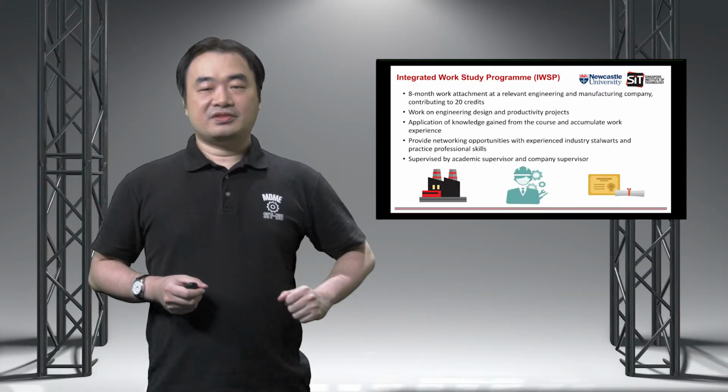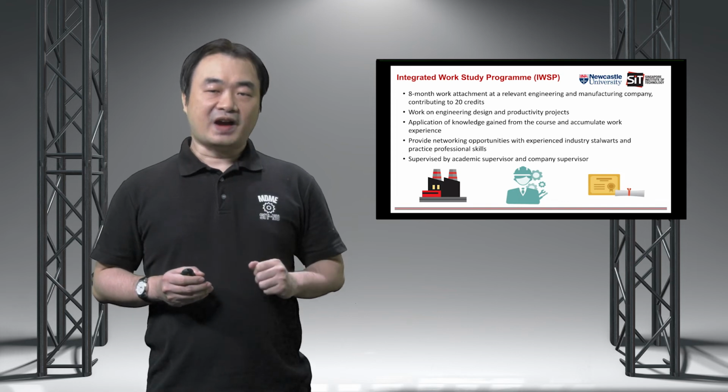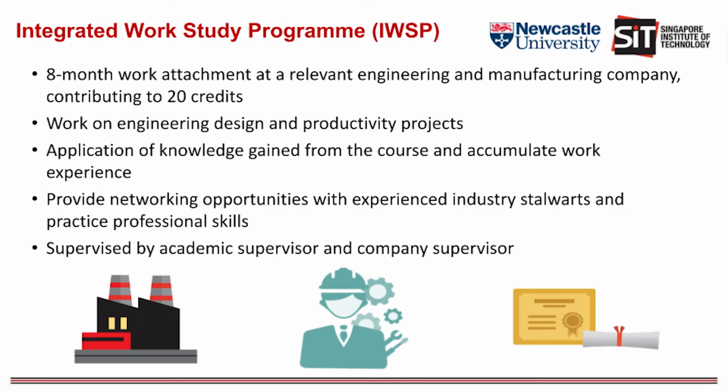SIT's flagship Integrated Work Study Program, or IWSP, is also incorporated into the final year of the program. This will be 8 months of full-time work in the industry with focus in engineering design and manufacturing productivity job scopes. This will be the time for you to apply what you have learned at the university in your job and concurrently gain actual industrial work experience.